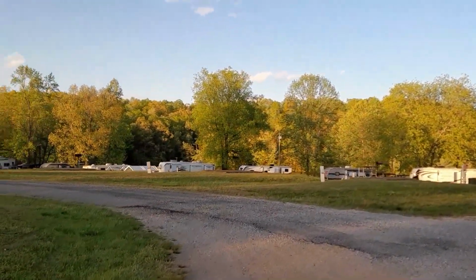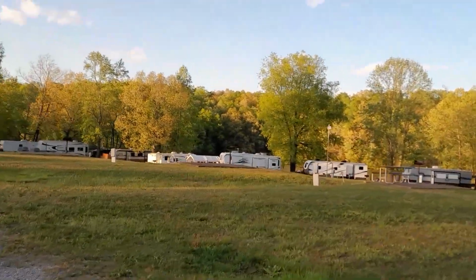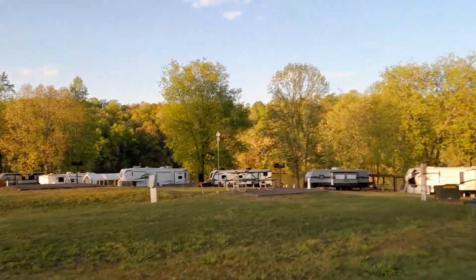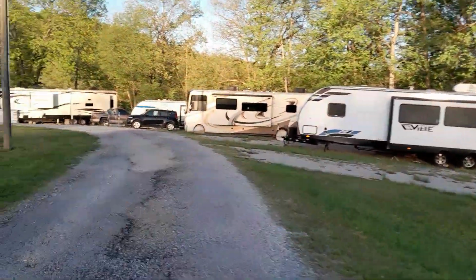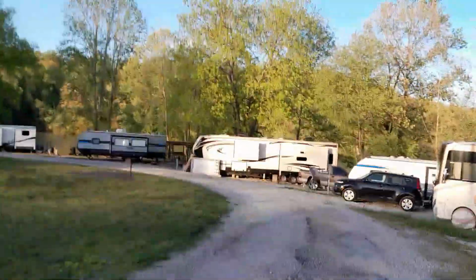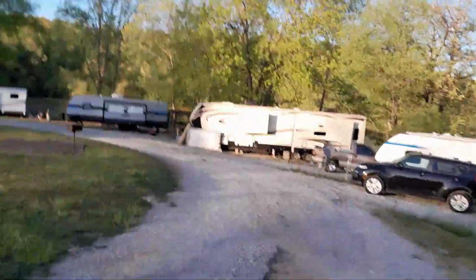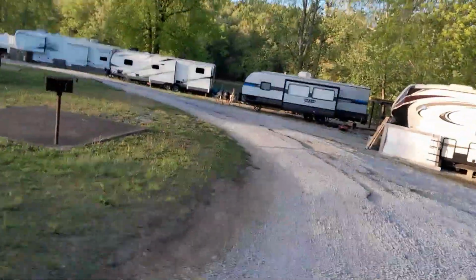Some RV parks will say, no, you can't have pop-ups, or no, there's no dry camping. But this one here's got a little bit of everything, to include cabins. I may show you some cabins here in a minute. But these are all kind of lined up in here. And I believe most of these are going to be, yeah, these are all full hookups. Looks like that one's got sewer. So that's good for them.